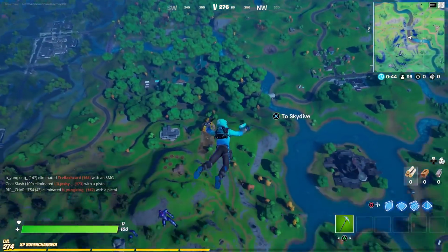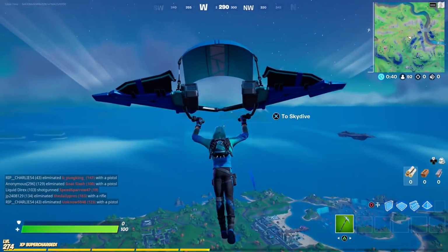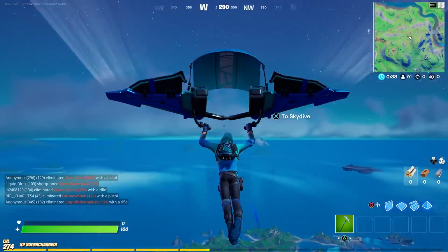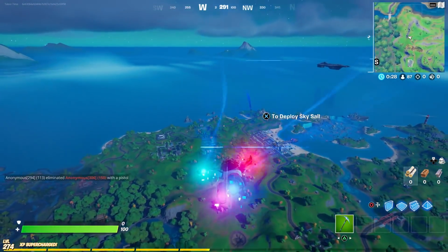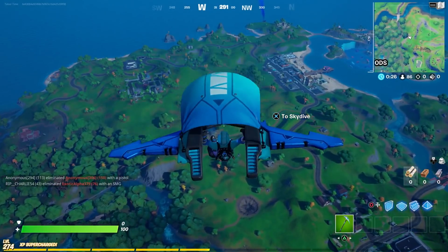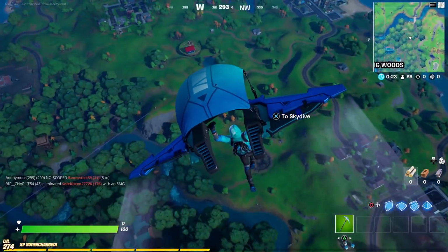It definitely flows with the skin. The color scheme is spot on. Really, really enjoy that. And the underside is a deep blue, just like on his pants and the underside of his shoes. It's not bad at all, though. I thought for sure it would look pretty dumb because it's basically the default glider, but it's not too shabby.